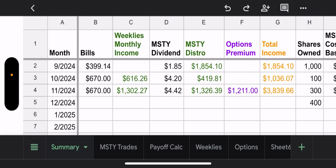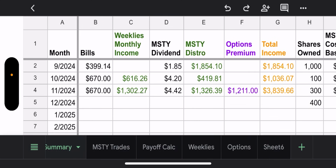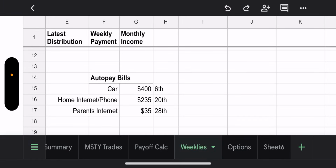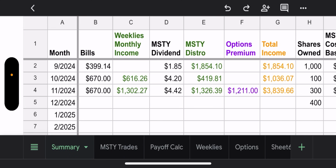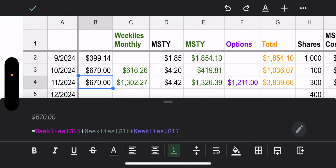So I just want to show you guys how much money was made from this account. First, for the bills, what bills am I paying? If I go to the weeklies tab, you can see these are approximate. The car payment is always $400. That's how much we pay each month. The home and internet sometimes changes for some reason, but it's around $235. The parents' internet bill does not change, it's always $35. So that's where this 670 number that you see in the summary comes from. It's always using the rounded number from the weeklies, so that's approximately what is being paid.